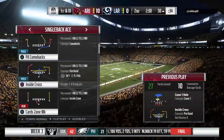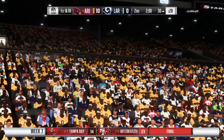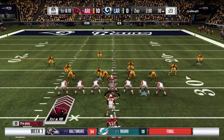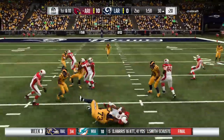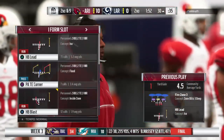2 minutes to play here in the first half. We're back to the City of Angels after this timeout. So 1st and 10 now from the 30. Handoff comes to Cook. And he's going to get this one down to the 30. Just a yard on the first down carry, so it's 2nd and 9.